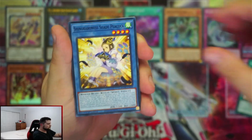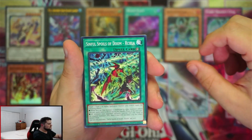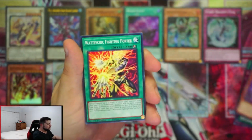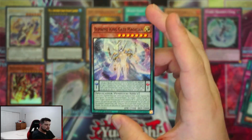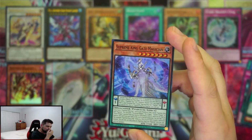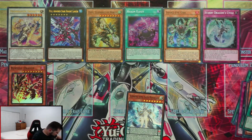Angelic Rain, Shade Peacock, Snow Devil, Ilquili, Sinful Souls of Doom, Rasilia, jeez, talking about a mouthful, Spring Dragon Lightworm, Master Tayo, Fighting Porter, and Supreme King Gate Magician. I believe this is the newest version of the Supreme King Magician. I want to say it's the new version of Stargazer Magician, not Time Gazer Magician. That's what this one is.